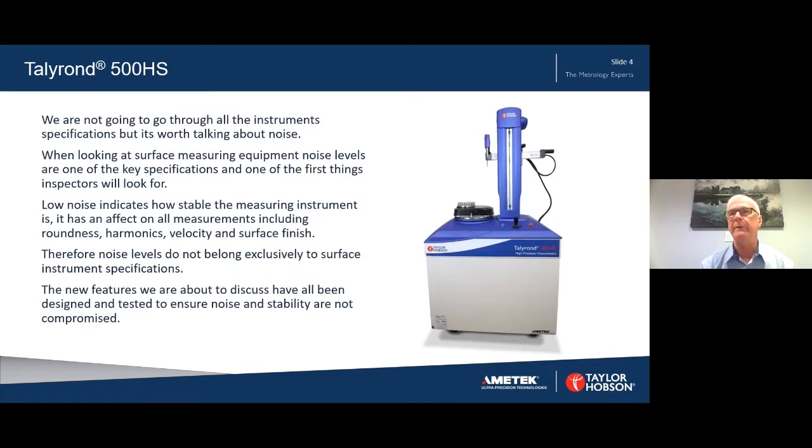Before we start, just a little bit about instrument noise, because I feel this is an important subject, regardless of whether you're talking about roundness or surface finish. We're not going to go through all the instrument specifications, but it's worth talking about noise. When looking at surface measuring equipment, noise level is one of the key specifications and one of the first things that manufacturers or inspectors will look for in an instrument.